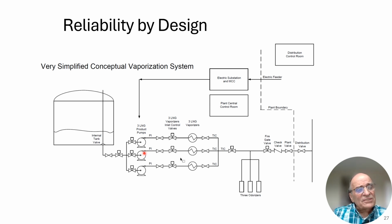Now, let me mention something here that's not shown, and that is, let's say I lose this pump and this vaporizer. Well, because there are no bypass lines or crossover lines, I should call them, from pump to pump, I cannot use this pump to feed this vaporizer. So what would make this even more reliable is to put crossover piping between these pump outlets so that if one pump is down, I don't lose the entire train of pump and vaporizer.